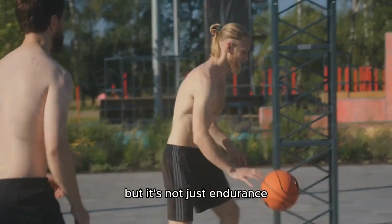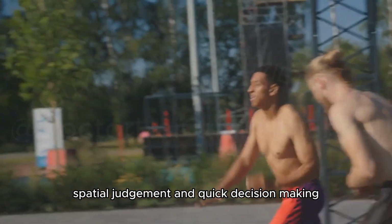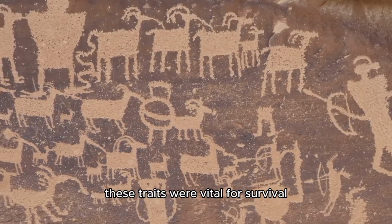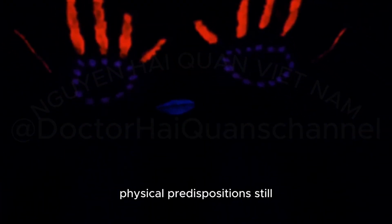But it's not just endurance. Lower ratios are also linked to better spatial judgment and quick decision-making, crucial for sports like soccer. From an evolutionary perspective, these traits were vital for survival. The hand becomes a record of innate physical predispositions.